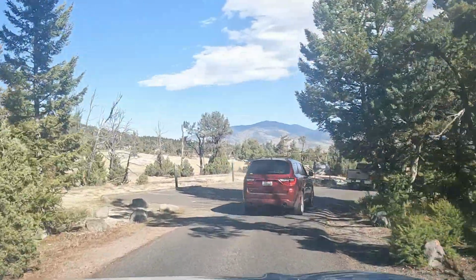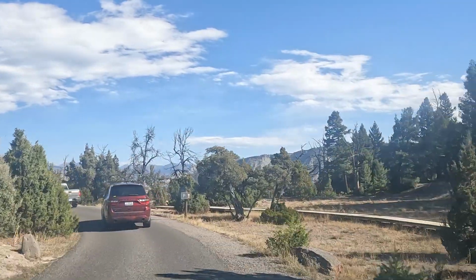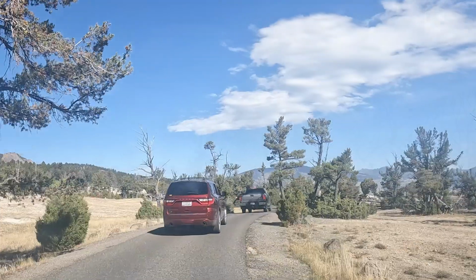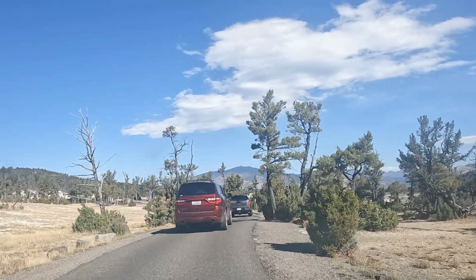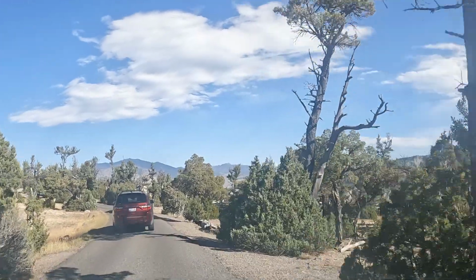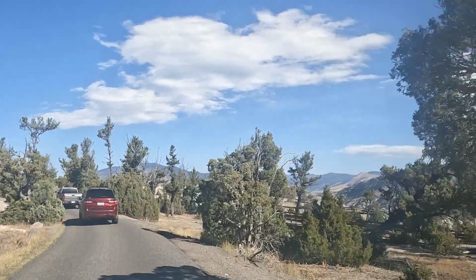Let's see what they have here. Oh, they actually have boardwalks if you want to hike. We already hiked the lower terraces. We decided to drive to the upper terrace instead of taking the steep steps. However, parking is a bit of a challenge.